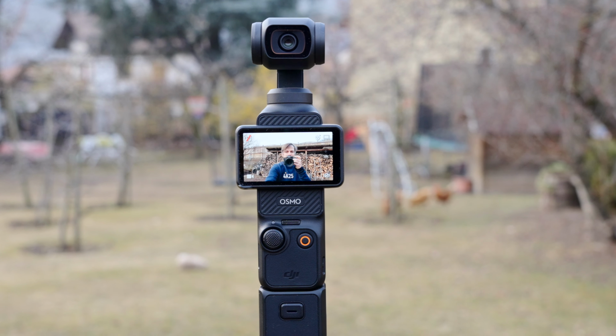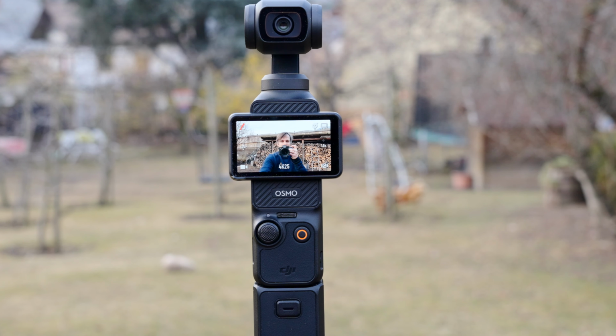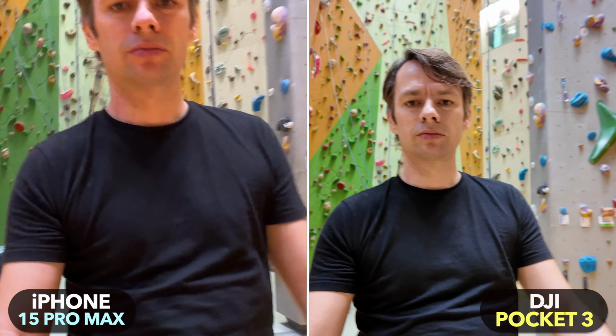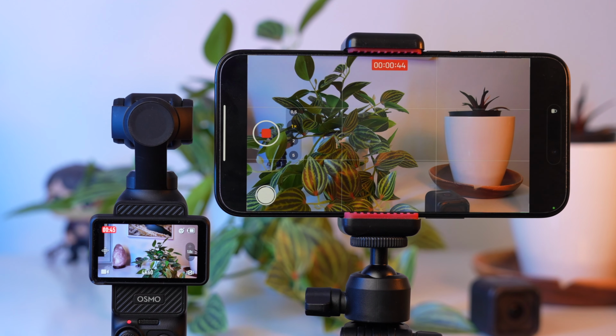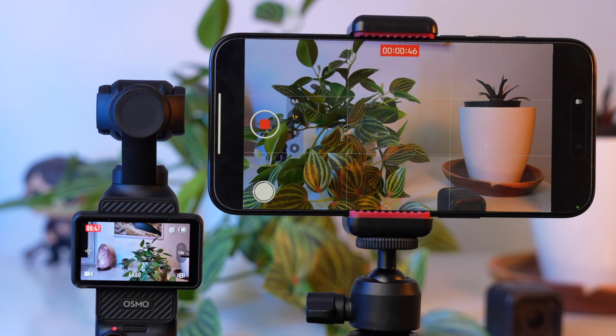The Pocket 3's display isn't too big, but if you're filming yourself, it's obviously a huge advantage. In these comparison shots, I kept missing the framing with the iPhone, because I could never really assess how I should hold the iPhone correctly. On the other hand, if you're not filming yourself, then the much larger display of the iPhone is an important advantage. For example, you can judge much better whether a subject is in focus or not. Which is more useful for you now depends very much on your needs.